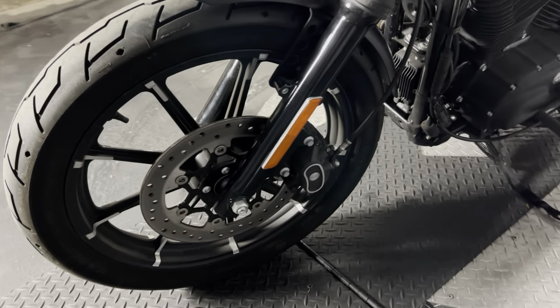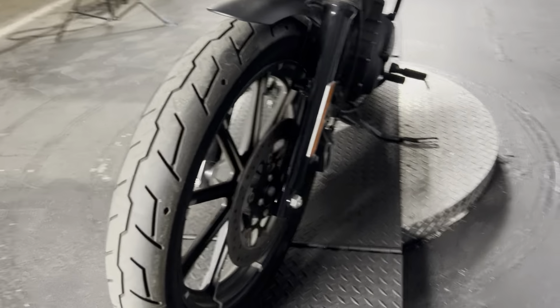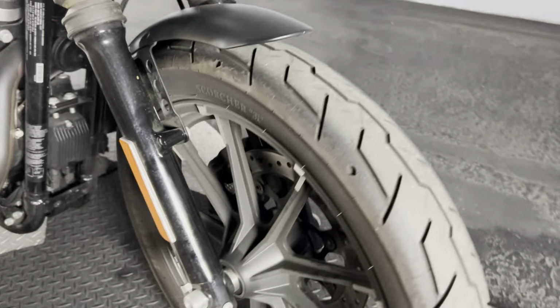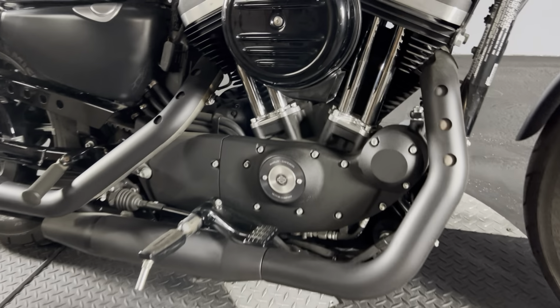Does have that contrast cut 9-spoke front wheel, 19-inch chop fender to show it off. Let's go ahead and hear a cold start.